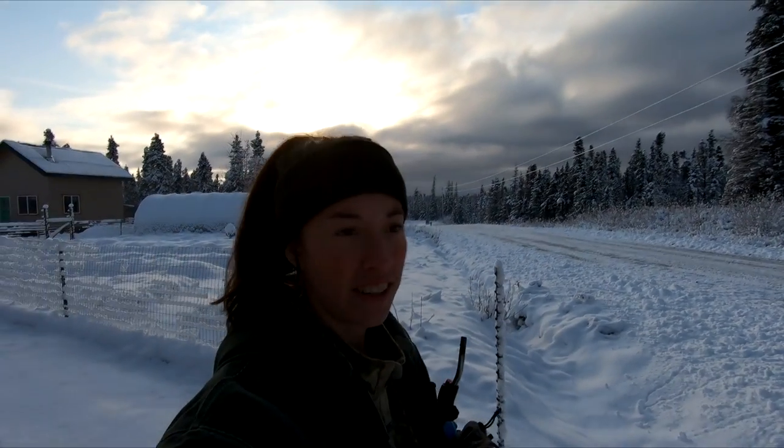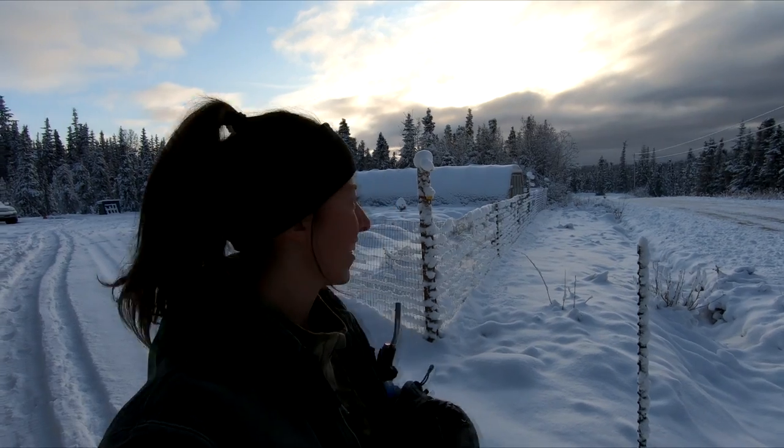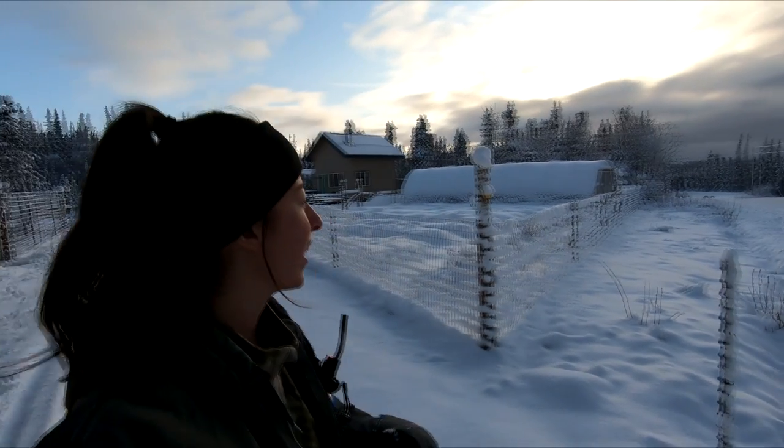I'm kind of jealous Eric got to take it out first. Super fun. It's not a crazy fast new snow machine by any means, but they're still really fun toys to us, so we enjoy it.